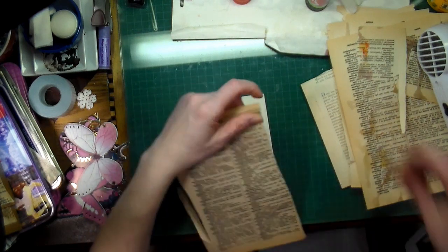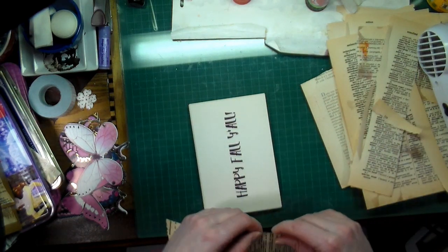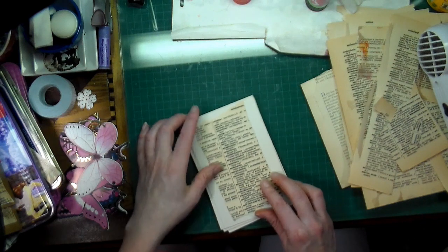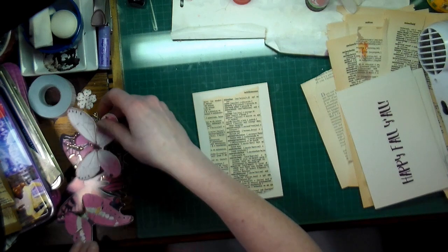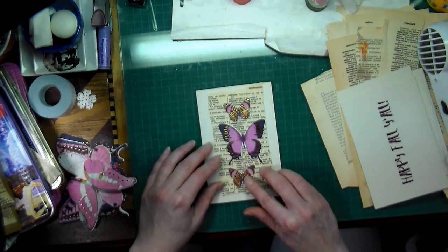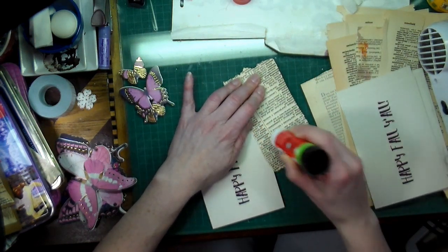If I do this, what about using my gelatos? Will this be pretty? I think so. So, I'm gonna put this down, and then I'm gonna do my gelatos.